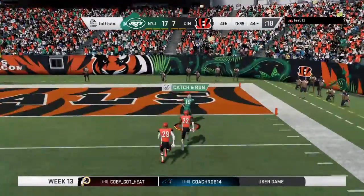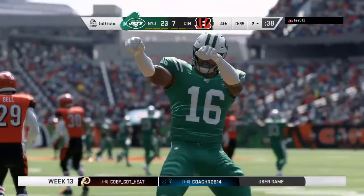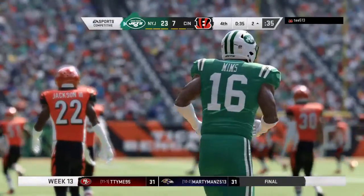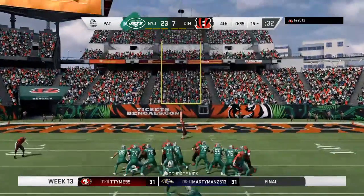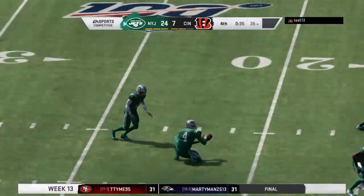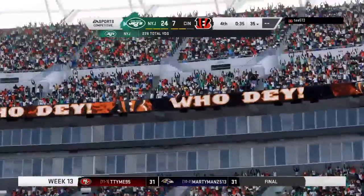And this is caught inside the 5. And all the way in. Touchdown, New York. A big play there. His 11th touchdown on the year. And the Jets will extend their lead. Extra point by Marr, up and good. And the decision to just kick the extra point winds up successful.